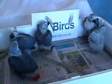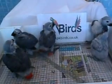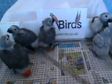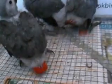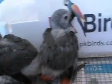We don't have these birds now in a brooder at all. Room temperature's fine. Couple of more weeks and we'll do a DNA test on them. Take some feathers off the chest. I'll send them off for analysis, and within a week we'll get a certificate to tell you what the DNA sex is of each of these birds.